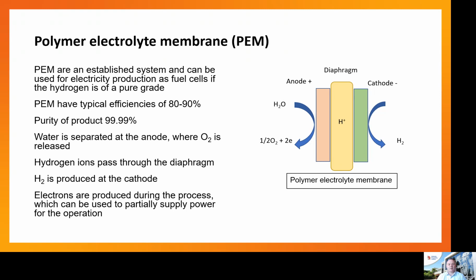Polymer electrolyte membrane systems. PEM are an established system that can be used for electricity production as fuel cells if the hydrogen is of a pure grade. PEM have typical efficiencies of 80 to 90%. However, the hydrogen purity is 99.99%, which is suitable for any area within industry. Water is separated at the anode, where O2 is released. Hydrogen ions then pass through the diaphragm, and the hydrogen is produced at the cathode. Electrons are passed during the process, which can be used to partially supply power to the operation.